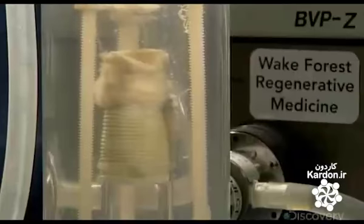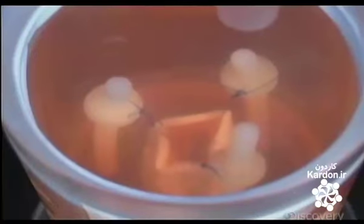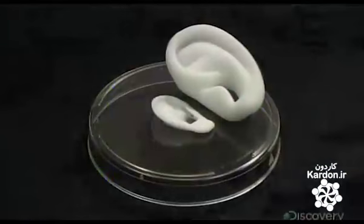The research team then pumps fluid through the valve, just like they did with the blood vessel. This trains the cells to do the work they would need to do in the human body. Even Dr. Frankenstein would be impressed.